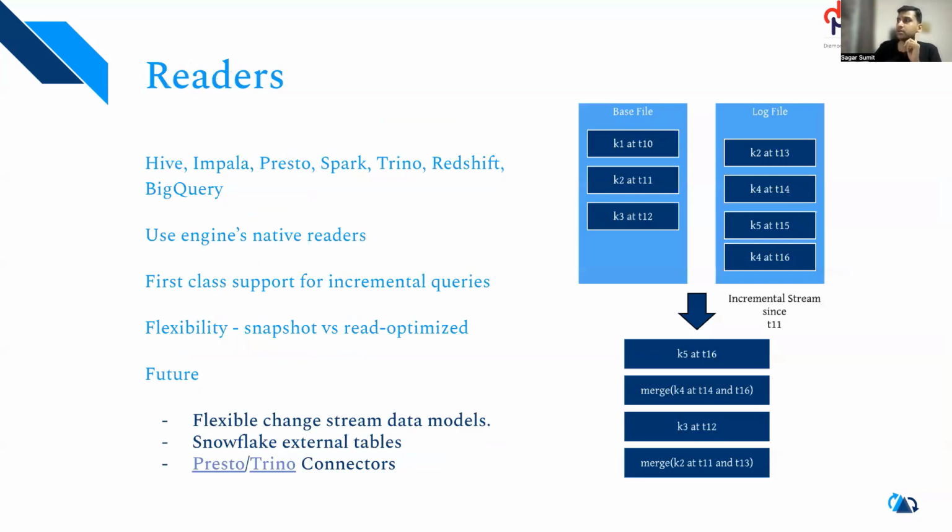Let's look at the reader side. On the reader side, Hudi already provides a mechanism to automatically sync the table to Hive, and that unlocks interactive query engines like Presto and Trino. On Presto, we already have a Hudi connector since version 0.275. On Trino, there is a patch available. Keen users are welcome to try it out, and it should be ready to land very soon. It's near landing.